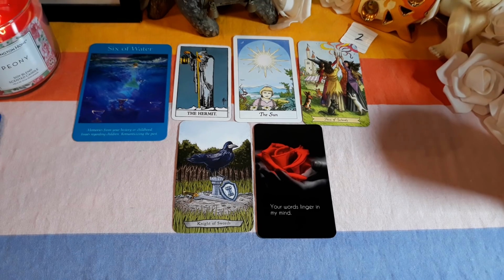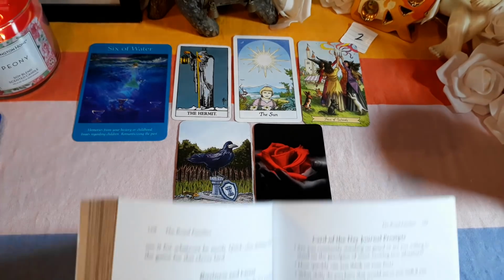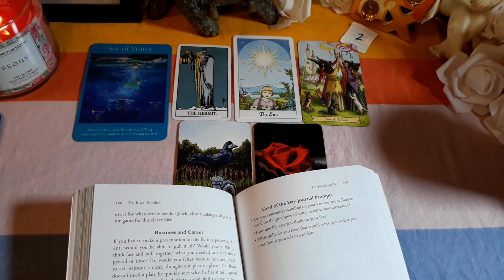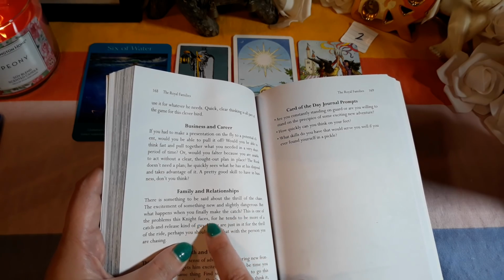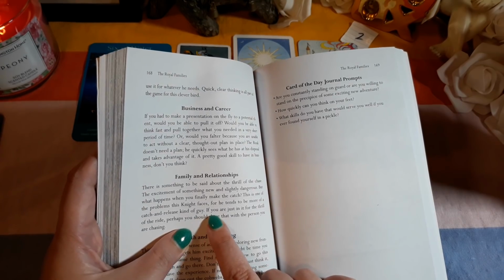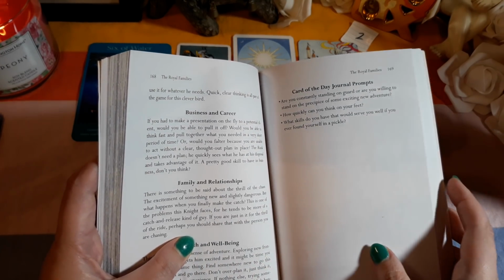I'm going to read out of the guidebook for the animal spirit cards, because I really like this guidebook, just to get a better feeling of what's going on with them towards you. Okay, I think I found it. The Knight of Swords is a rook. It says, there is something to be said about the thrill of the chase, the excitement of something new and slightly dangerous. But what happens when you finally make the catch? This is one of the problems this knight faces, for he tends to be more of a catch and release kind of guy. If you are just in it for the thrill of the ride, perhaps you should share that with the person you are chasing.